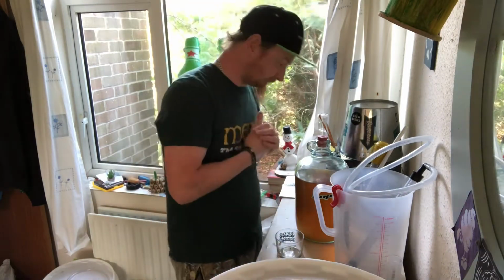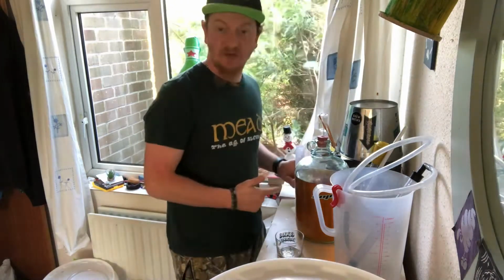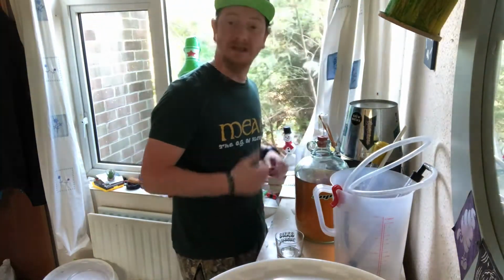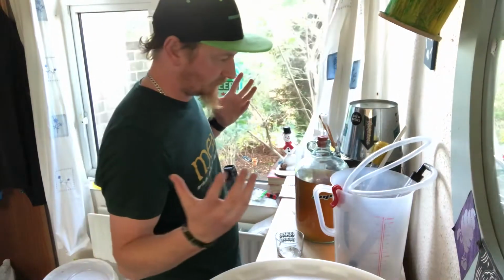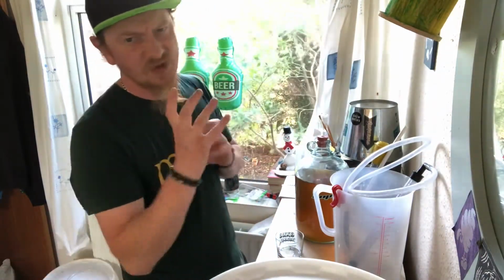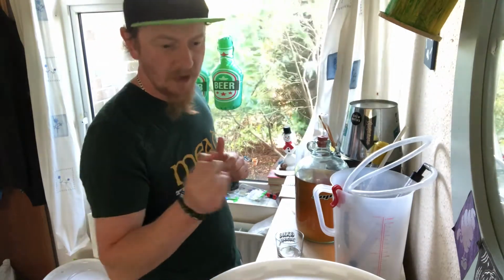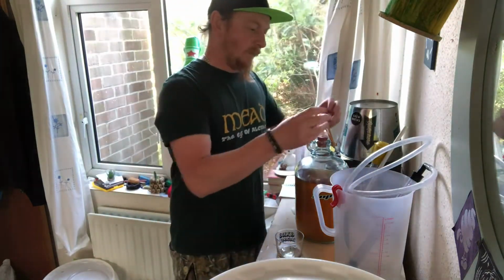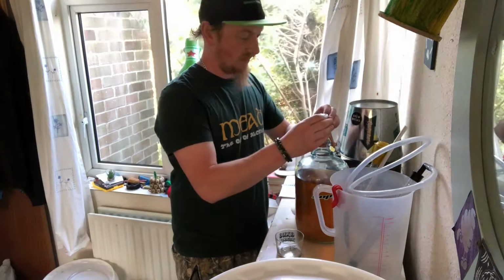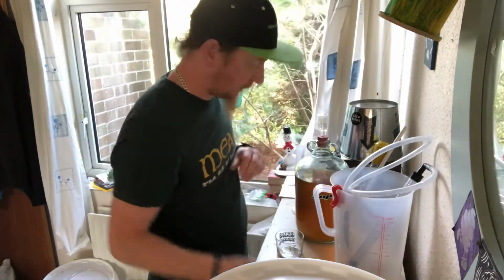So, as always, we are going to take a hydrometer reading just to double check that the gravity is the same, so we know that it has stopped fermenting. Otherwise, when you bottle it, the bottles could explode. I've never had one explode. I've had some bottles that were slightly carbonated for a short period of time, but then the carbonation fizzled out and it was all good. So that is what we're going to do. We're going to sort out this Acerglyn and hopefully, fingers crossed, get it bottled.